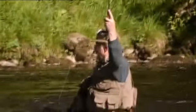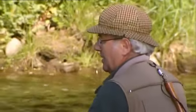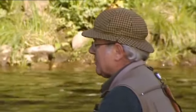Yes, a fish. Another small trout. Oh, he's very small, is this one. He's taking the nymph. Get him in as fast as you can. Come on, in you go. So this upstream nymphing in fast water can be very, very rewarding, and days of 20 and 30 fish are very much on the cards.